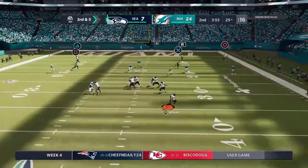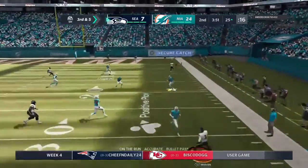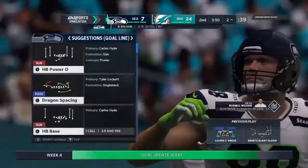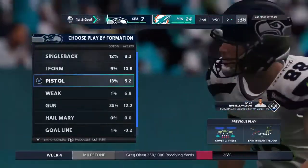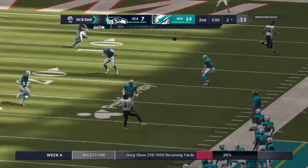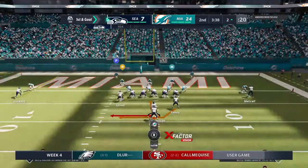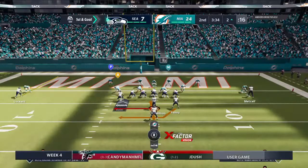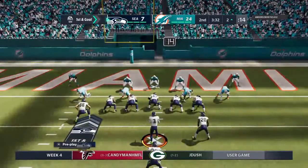From the gun on 3rd down, Wilson flushed out right. This is caught, and all the way to the 2-yard line there before crossing over out of bounds. They're able to convert on 3rd down, and that sets up a 1st and goal. They'll come out in the pistol. 1st and goal, and they've got to be thinking a chance to get right back into this football game.